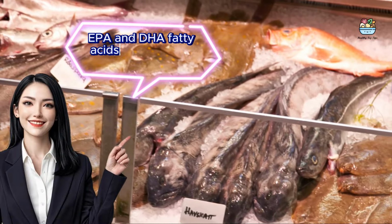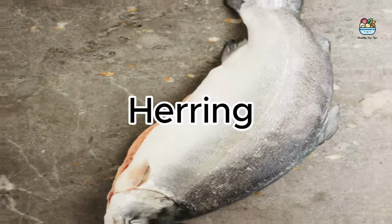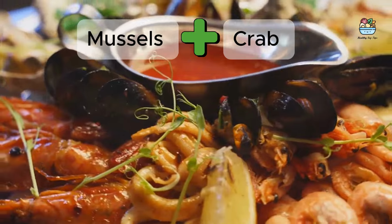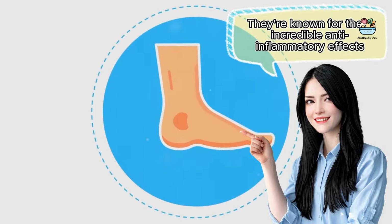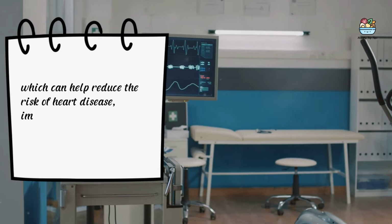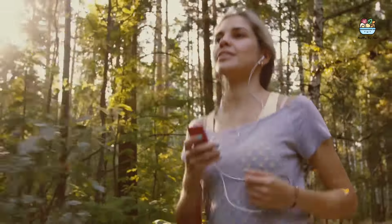Let's start with EPA and DHA, the two most well-known omega-3s. These fatty acids are primarily found in fatty fish, such as salmon, mackerel, herring, and sardines, as well as in seafood like mussels and crab. They're known for their incredible anti-inflammatory effects, which can help reduce the risk of heart disease, improve brain function, and even alleviate symptoms of depression.